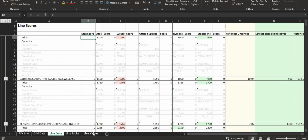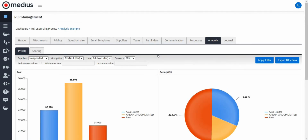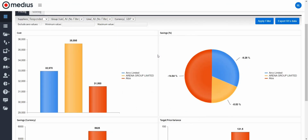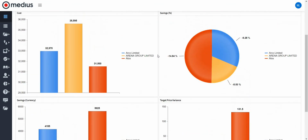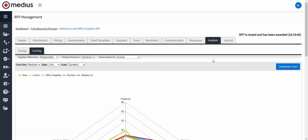Everything included in the price list is carried forward, and we have multiple ways of looking at this data, as well as multiple analyses like total savings, per unit savings, percentage to target and historic prices, as well as capacity coverage. Utilize these graphs and figures to get more out of your data. Things like cost, percentage savings, these are your graphs to include in reports and share around the business.